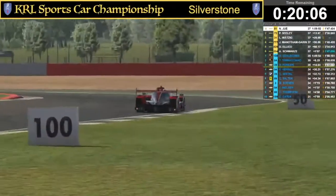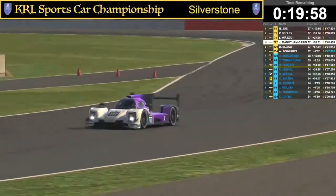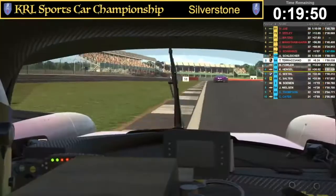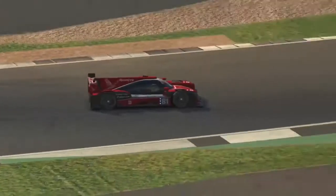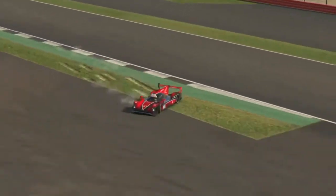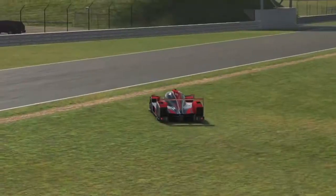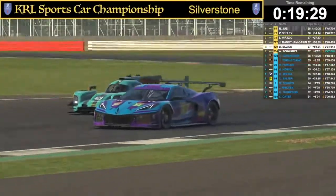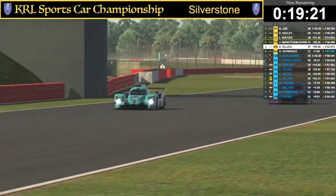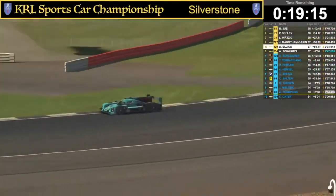Nathan Jew is your race leader now. The LMPs have cycled through. There is Tristan Teresiano, 8 seconds back. As we're looking at Nathan Jew, he's had an off on lap 34 and contact with the wall. So we didn't see that. That was on lap 34. So that explains why he's only 14 seconds ahead of Seeley now with those lap times he's been putting in.